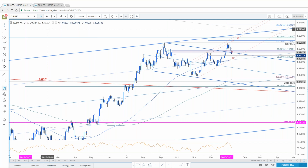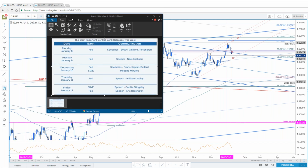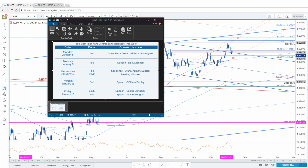On a side note, guys, we do have some central bank speakers today. Here's the update of the most important central bank releases this week. We get this information from a company that we're affiliated with called Prattle, which does research on Fed speak or central bank speak, broadly speaking. They sent us a note today with regards to what to expect this week from the Fed speakers. So I'm just going to read it to you real quick.